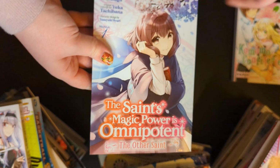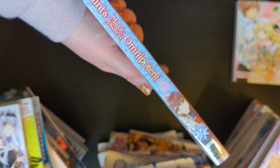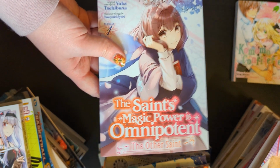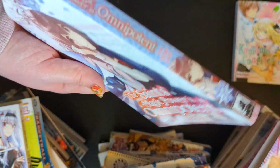We've got, what is it? Oh, it's The Saint's Magic Power is Omnipotent, Volume 1, The Other Saint. So this is a spin-off based on The Other Saint. I legit pre-ordered this Christmas last year. I've had this on pre-order a while, and it was meant to originally come out, I think, like June time, and it just kept getting pushed back. I really like the main series. I can't wait to see what this one's about.